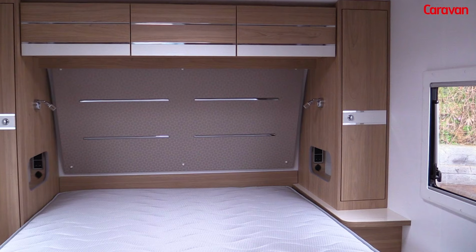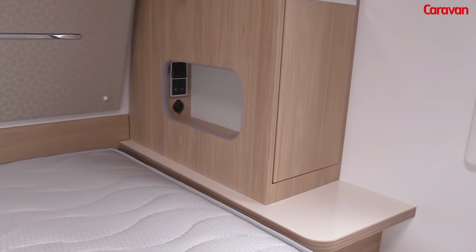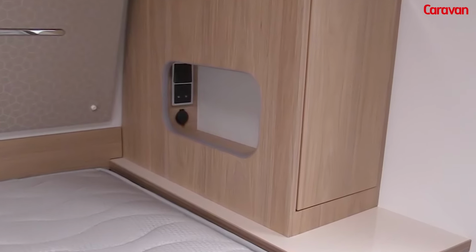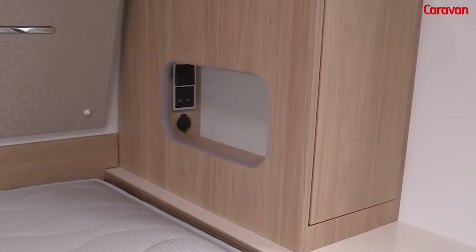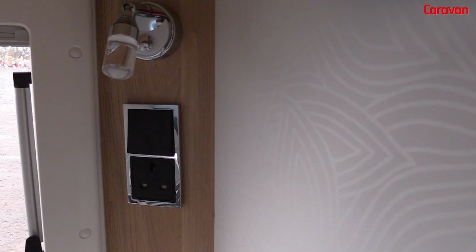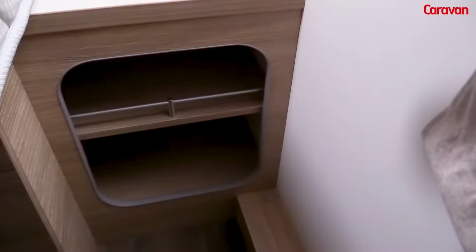Again, this large double bed offers ample storage from above, and these handy pockets either side of the bed are really helpful for placing your phones or other devices. And there's a 3-pin socket plus a USB. This makes it all very convenient. In fact, I'm really impressed by how many sockets there are, and with the handy spotlights just above, I can tell a lot of thought has been put into this design.